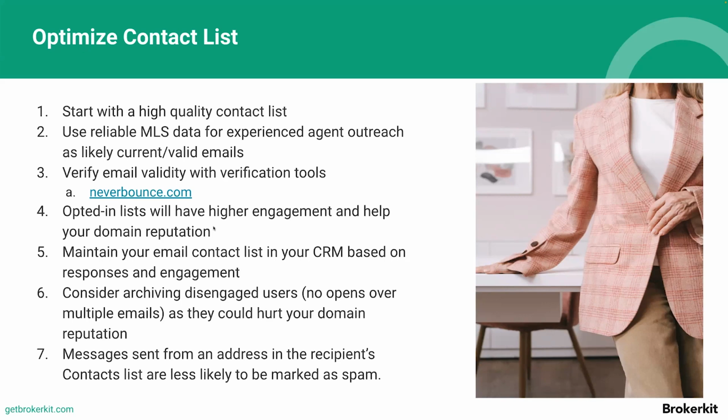The last one is a little bit of a hack, but anytime you're sending an email to someone that has you in their contact list, they're much more likely to end up in the inbox. So that goes for your own agents. Think about it, Google has your contacts in there.